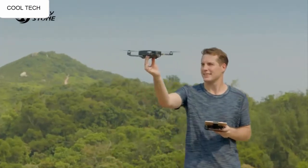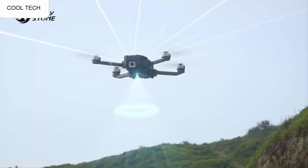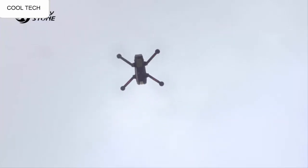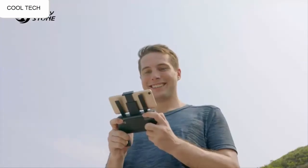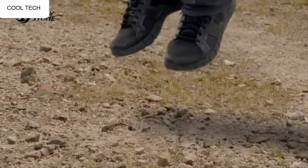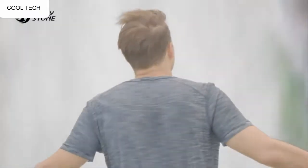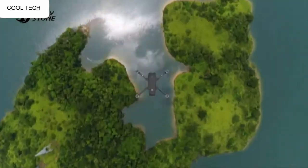GPS GLONASS dual mode positioning system achieves fast, accurate, and stable positioning. Real-time video transmission for a totally immersive experience. Awaken your desire for flight. See things from the air that are not possible from ground photography. Enjoy unprecedented sensory experience.